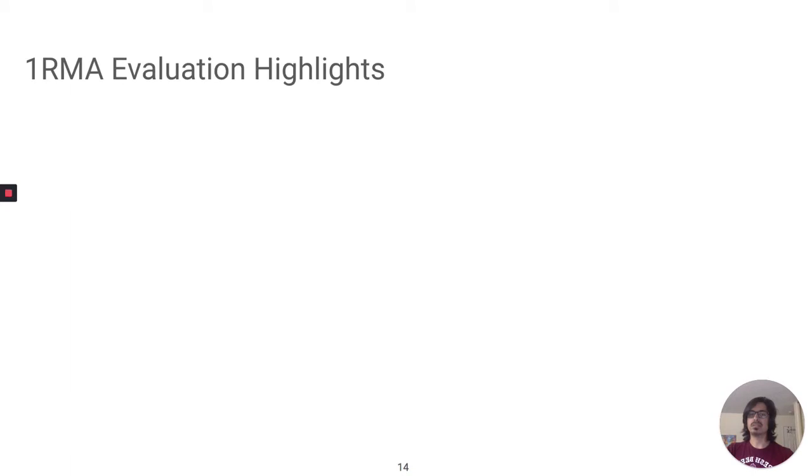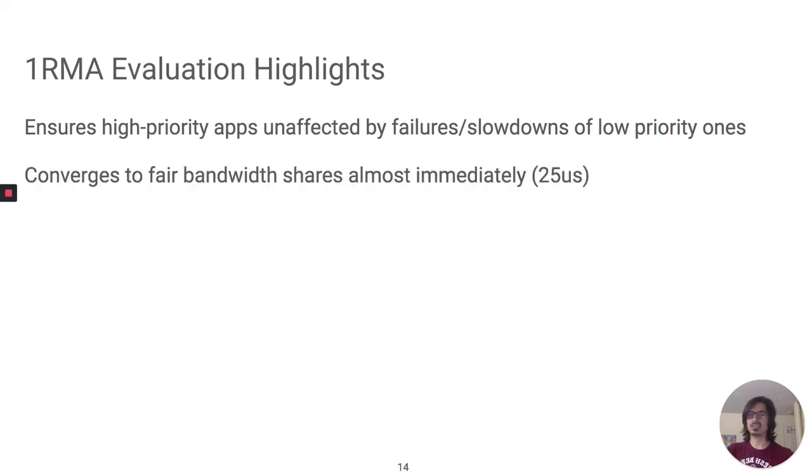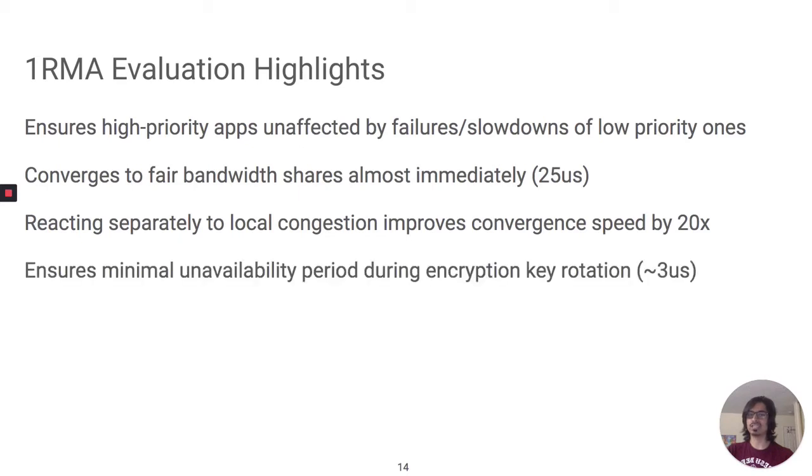Having understood the main ideas of OneRMA, I will now go over the key results. It ensures that high priority applications are unaffected by failures or slowdowns of the low priority ones. OneRMA's congestion control converges to fair shares almost immediately, and reacting separately to local congestion leads to a 20x speedup. Native support for key rotation ensures minimal unavailability period during rotating keys, and all of this comes at a minimal cost of 0.5 cores to drive line rate, as OneRMA does congestion control and op management in software.